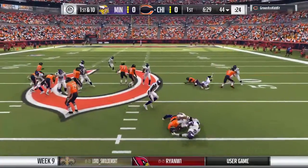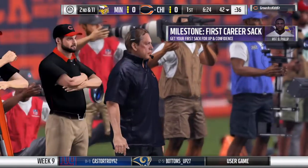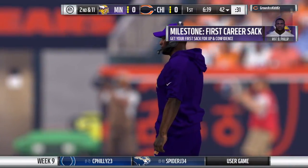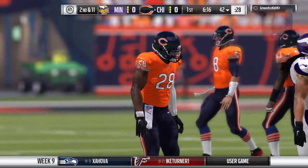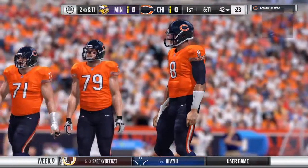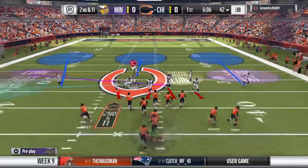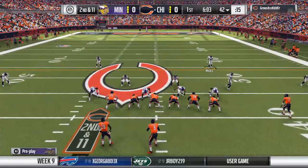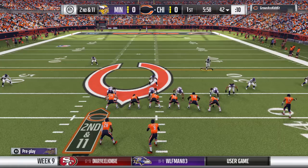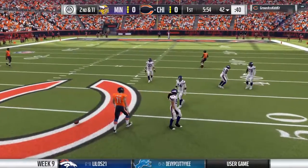Here's the first carry for Le'Veon Bell. And this one's going to go the wrong way. Losing yardage back at the 42. That's going to go as a loss of a yard, and it'll be second down. So now 11 yards to go for this offensive unit. It's second down. Second down, Mariota. And his throw's going to be incomplete.